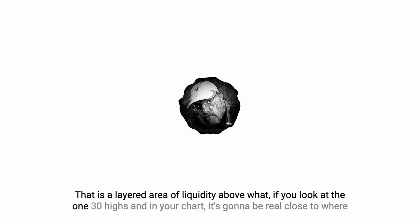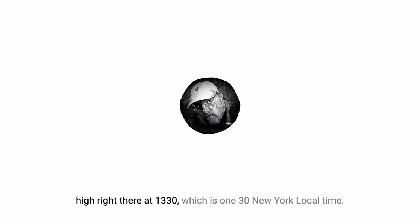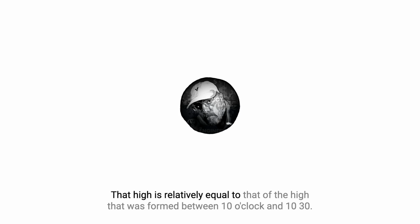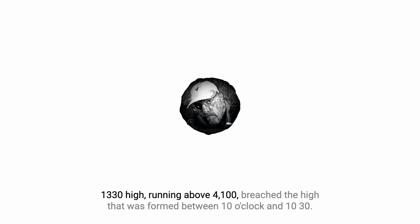If you look at the 1:30 highs in your chart, it's going to be real close to where it says high of day. Go down a little bit to a little red line and go to the right end of that red line segment. That high right there at 1330, which is 1:30 New York local time, is relatively equal to the high that was formed between 10 o'clock and 10:30 on the left-hand side where it says buy side liquidity. The fact that the 1330 high running above 4100 breached that high is, in itself, too shallow of a run.